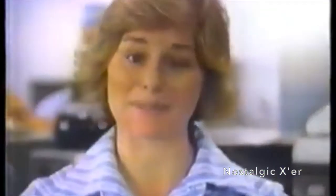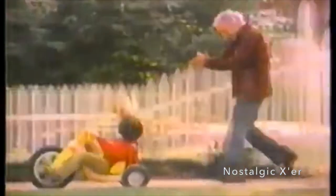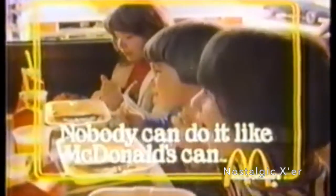This weekend, come to McDonald's. We serve you fast. You have plenty of time to make the most of your morning. Start off your weekend in a very special way. Make the most of your morning. Brighten up your day. Have time for a delicious hot breakfast like golden hotcakes with syrup, creamery butter, and pure pork sausage. You're the reason we do it. Nobody can do it like McDonald's can. Make the most of your morning.